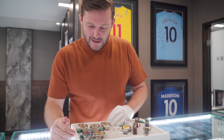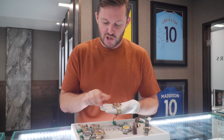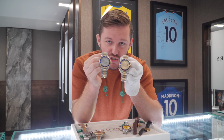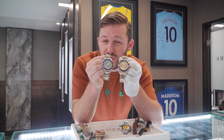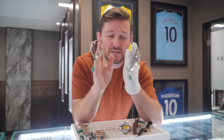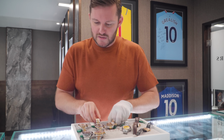And to your left-hand side here, we have a selection of rare Rolex Submariners and GMTs. I'll show you the two Submariners first of all. So we have a champagne dial and we have a silver dial. Both of them come with factory diamonds and sapphires in. This was a configuration offered by Rolex in the 90s up until 2009, I believe, 2010. Both of them are in immaculate condition. Box and paperwork, clasps nice and clear on both of the case backs. Sorry, buckles, shall I say. Very nice watches, we've got them both in stock. You can sell them as a pair.